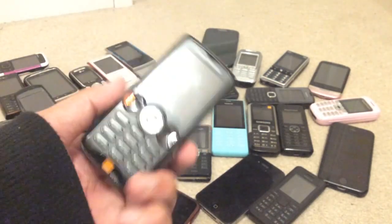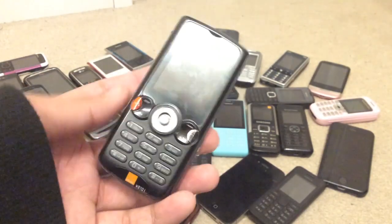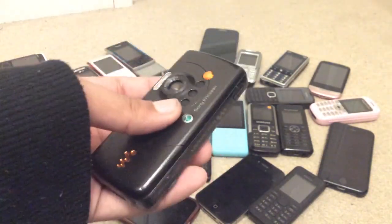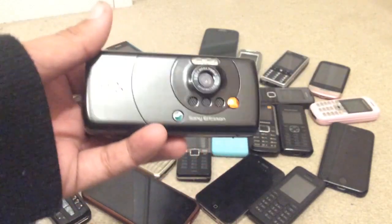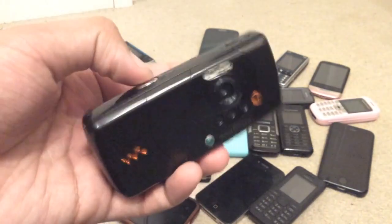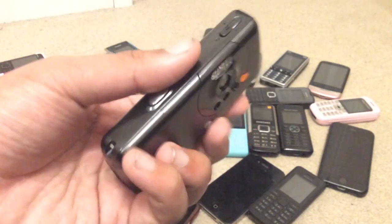Next, we have a phone that does work, the Sony Ericsson W810. It's branded to Orange, but it is unlocked, and this is actually a Sony Ericsson collector's phone, surprisingly, and I'm surprised I only got it for £10, plus the charger, which was free.